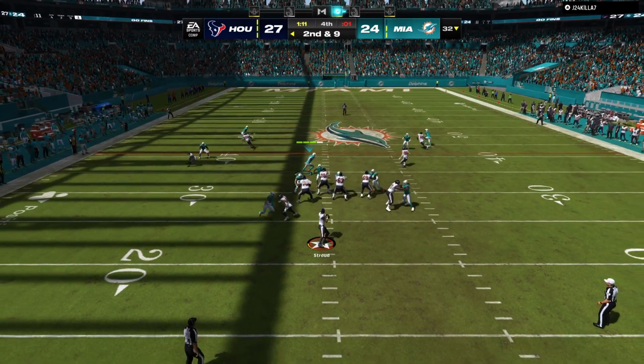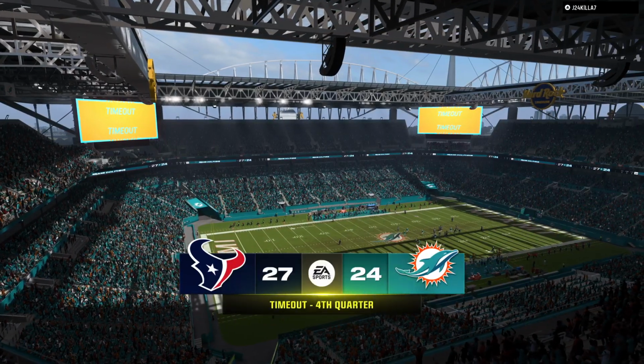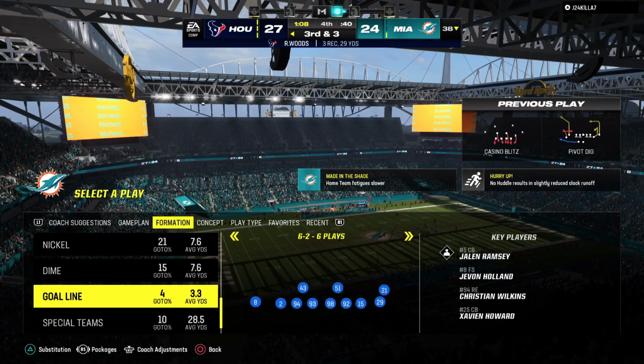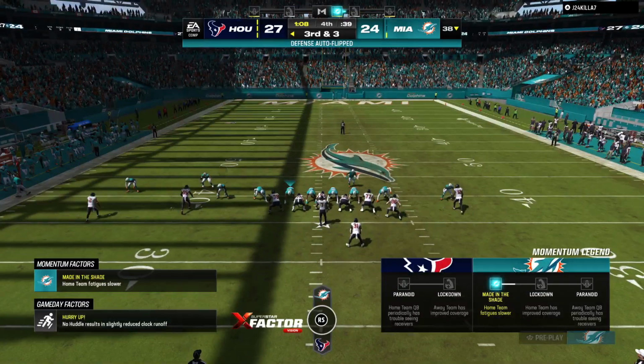That one looks like he'll throw here. That'll be caught left side by Woods. The Dolphins going to take their second timeout, as they'll head to the sideline and talk over what to do next. Here's 3rd and 3.